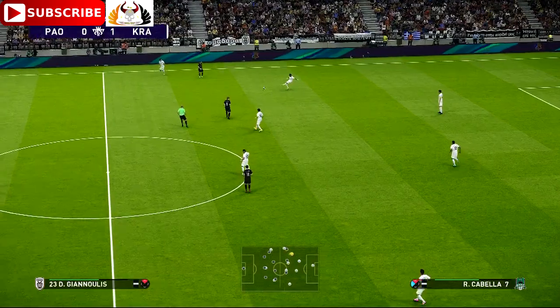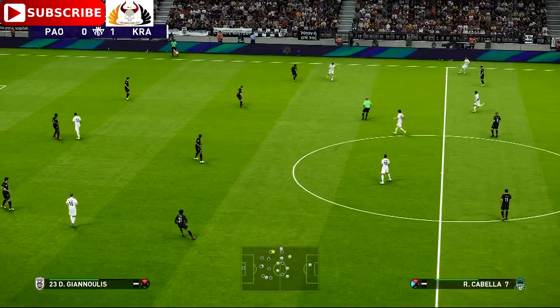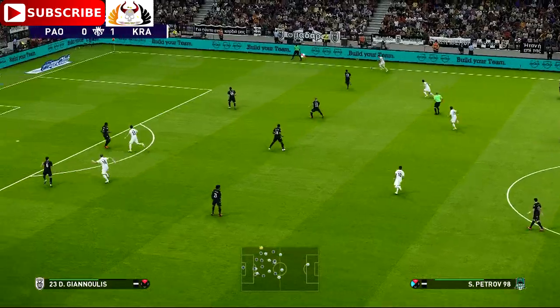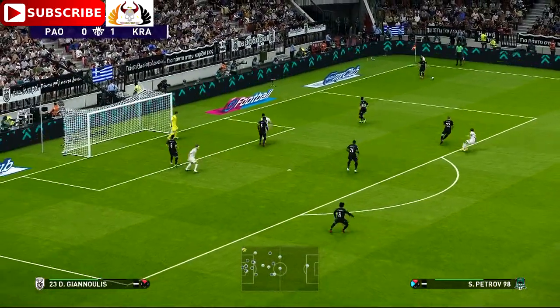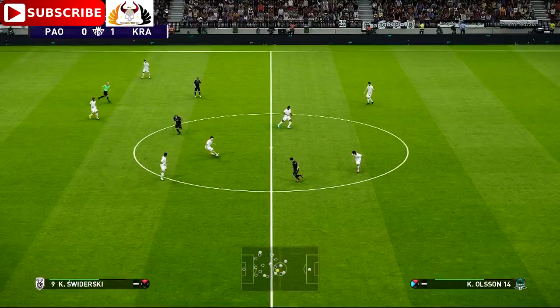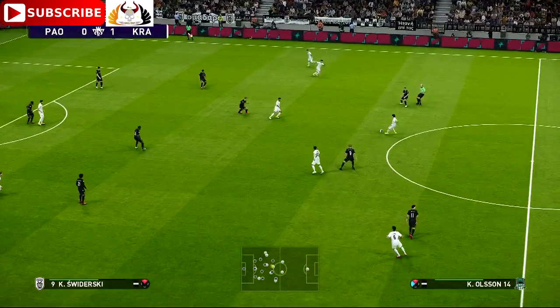Tony de Vilhena hoists it forward. PAOK in need of a lift as we head up towards the break. And it's Cabella. Some good work on the right flank. Now, what's next? Finds himself eased off the ball. Good run, ultimately thwarted by an astute piece of defending. Crowd appreciates good football all round there.